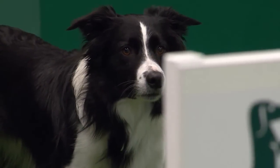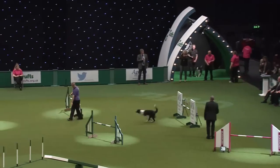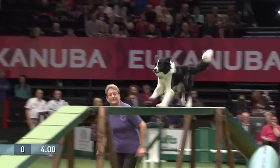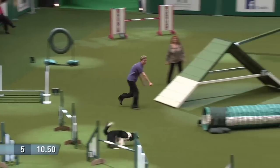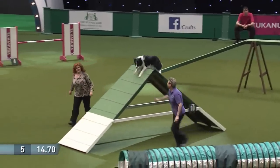Linda Hutchison now with Brooke, a 3-year-old Border Collie, called Border Paws Dark Secret. And Linda bred this dog. She said he'll enjoy it. Whatever happens, he'll enjoy it. Now, let's have a nice jump off this.